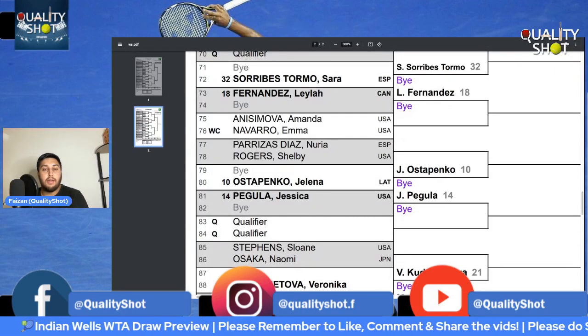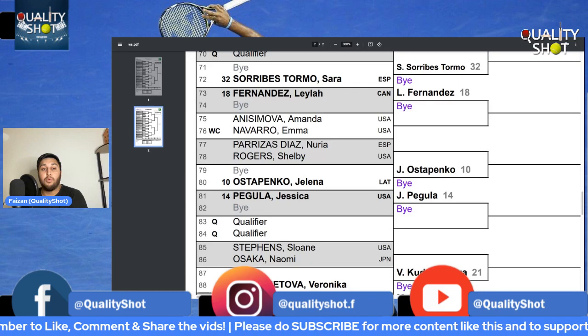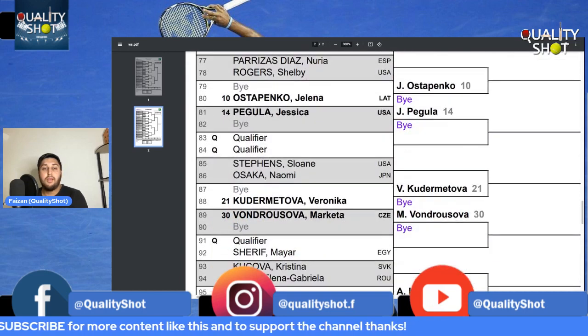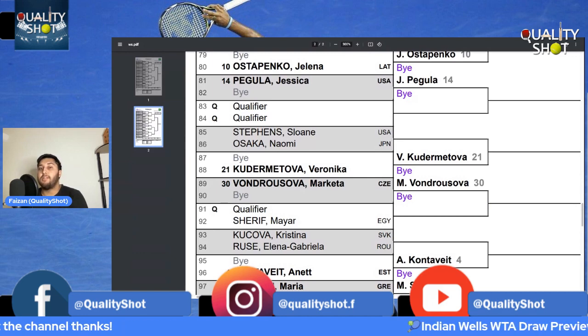Then we've got Paula Badosa's neighbour in the draw: Parrizas Diaz versus Rogers. Rogers should get through that, and then Ostapenko, though, is a tough one. She's been in really good form. I'm actually going to go with Ostapenko. I think she's going to carry on some of the good form she's had. Then we've got Putintseva with a bye. She'll play a qualifier, so she has a couple of potentially more straightforward rounds than others.